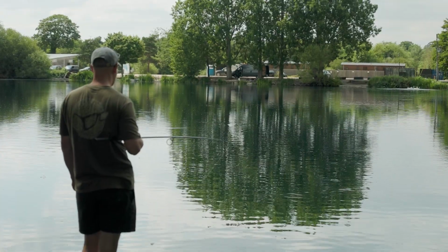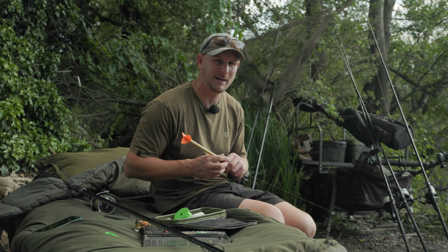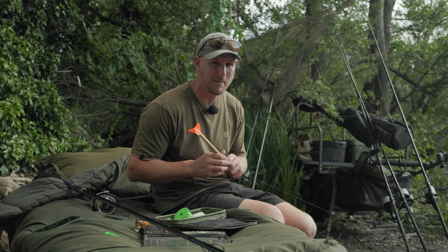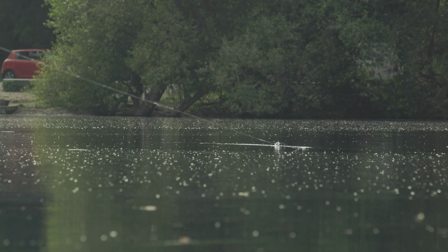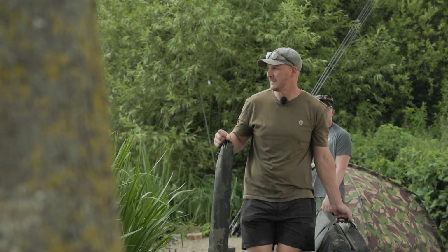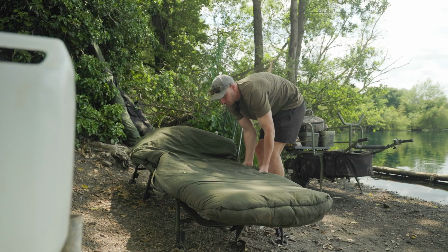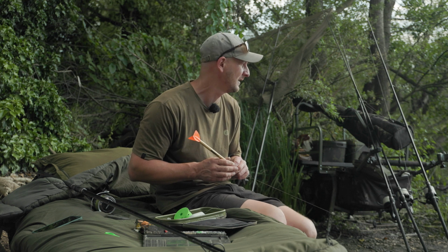Been a fairly chilled out first couple of hours. I've got a lot of prep to do. I'm not exactly prepped up on the old zigs, and that is one method that I think is going to be our go-to this session. Now I've got a couple of mates that I generally catch up with on Lake One, but they're also looking around for opportunities, and they've all said that the fish that have been coming out, especially in this main body of water, have been coming out on the zigs, and it's no surprise.